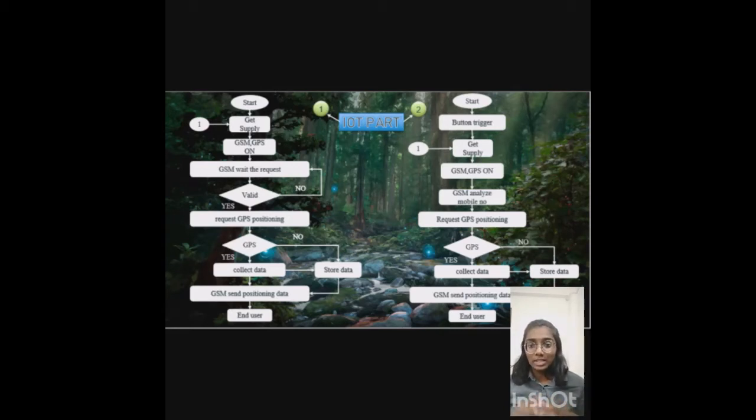Next part is the sender. When the button is triggered, which is the SOS button, it will get supply and then the GPS and GSM turn on, and then the GSM will analyze the mobile number and request the GPS positioning, and then once the GPS collects the data, it will follow the same method as the GPS in the earlier flowchart. That's all for the flowchart. Next, we'll move to the block diagram.